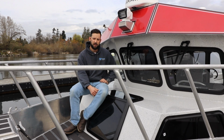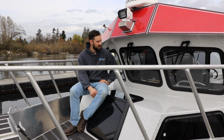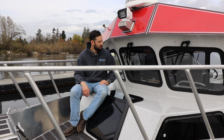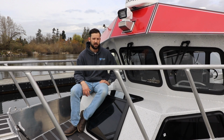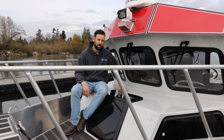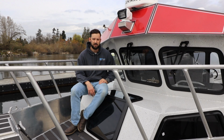Well, you can see a great view of our front windshield. Standard is the 3-piece. We also do an optional 2-piece front windshield. It's total preference, no right or wrong. Nice high quality bolt-in windows, pantograph windshield wipers, all standard. Zolatone paint with clear coat, that's all standard on the Pilothouse.